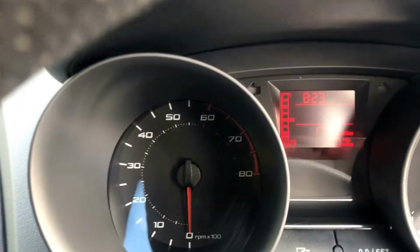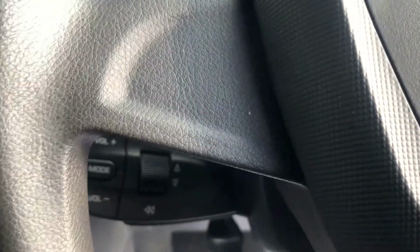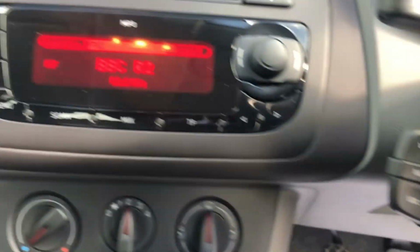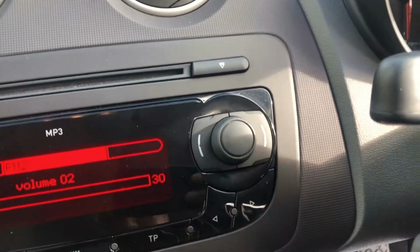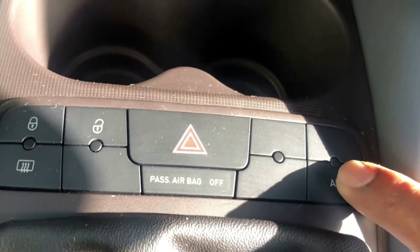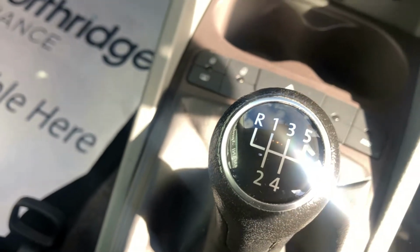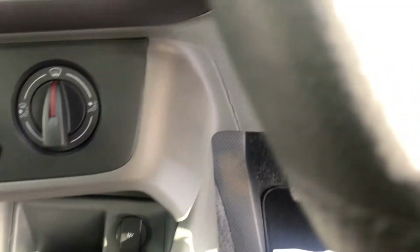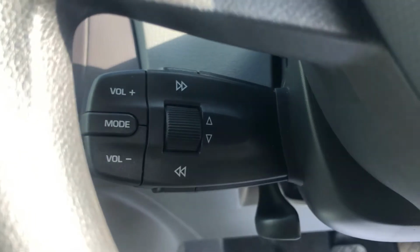Mileage of just 17,595. That's all it's done. Incredible 2011 car. Stereo CD. It's all going into it. Air conditioning. Aux input. 5-speed manual gearbox. Stereo controls, electric windows, electric mirrors.